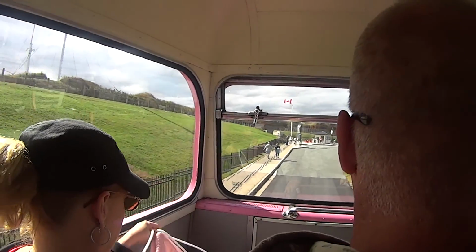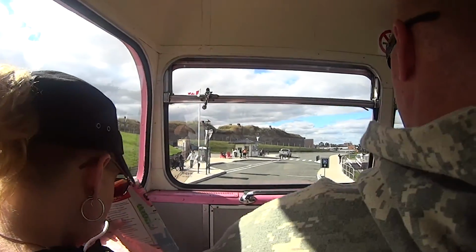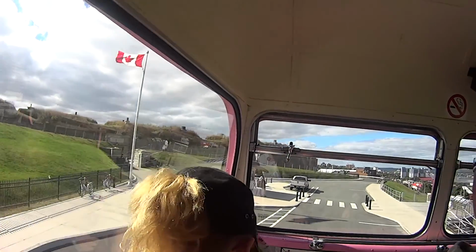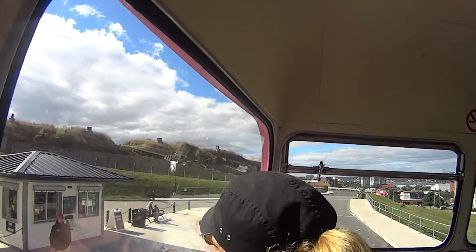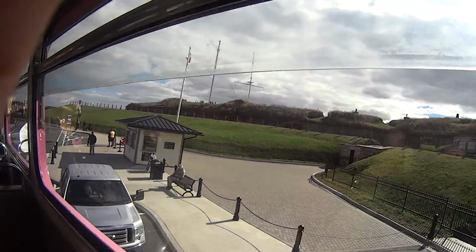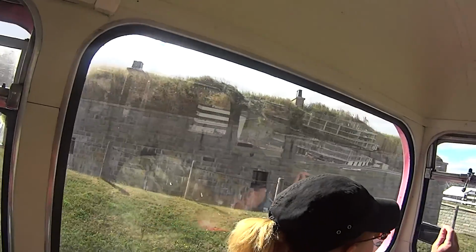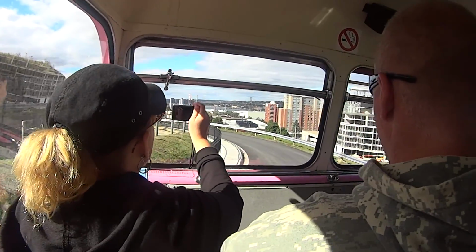Built in 1803. This is our fifth stop here at Citadel Hill. They have the changing of the guard every hour on the hour. This is now the home for the 78th Highlanders, and they have 40-minute tours in there as well if you're interested. This is the second most visited tourist location east of Parliament Hill in Ottawa, our capital.